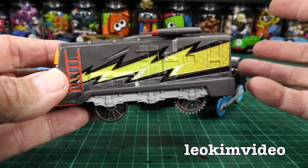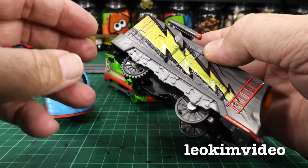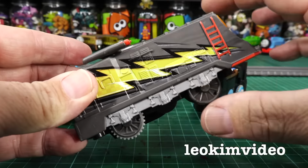Crikey, it was very lucky to find this. I nearly missed out, like you saw in that video when I showed the empty pegs of the Thomas stuff. People would probably say, oh, but we didn't want Diesel. Well, just thank goodness it's not near. It could have so easily gone the other way. You know, sometimes you don't realize how lucky you are until you've got something you don't want.